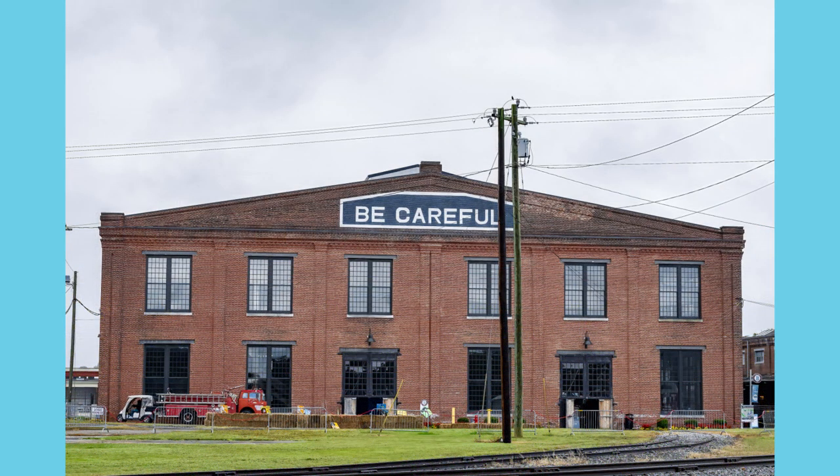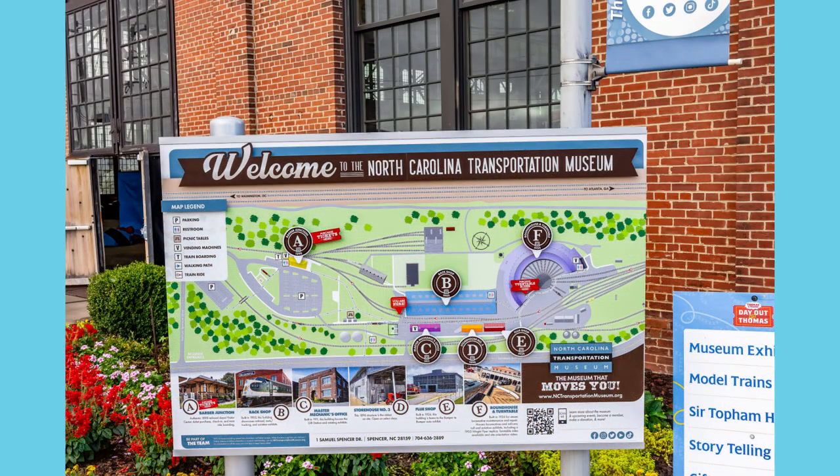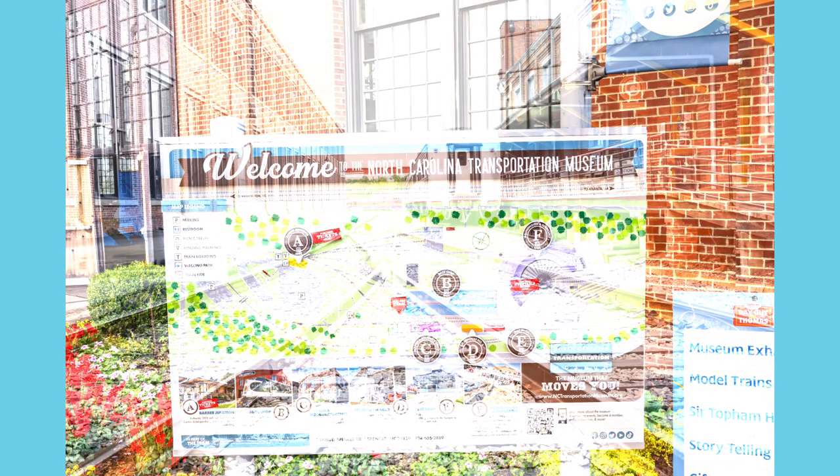Going to building B first, which is this one, where the bulk of your displays are your old trucks, wagons, coaches, airplanes, and old cars and such.